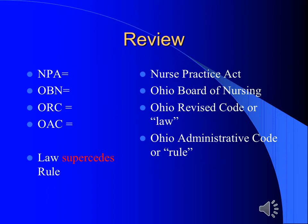We have already encountered several abbreviations that are important to know throughout this course. These abbreviations include NPA, which is the Nurse Practice Act, OBN, which is the Ohio Board of Nursing, ORC, which is the Ohio Revised Code or law, OAC, which is the Ohio Administrative Code or rule. And just to clarify, law always supersedes rule.